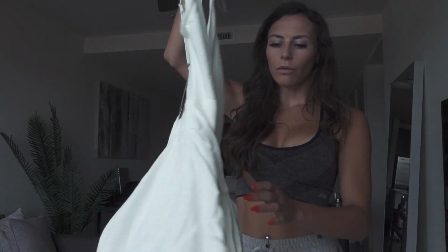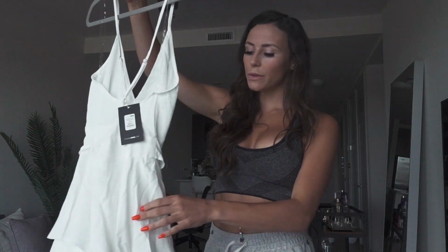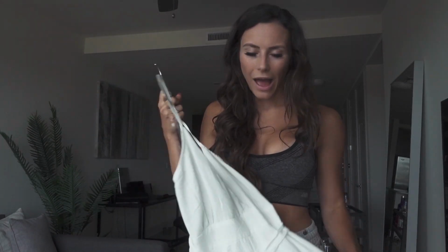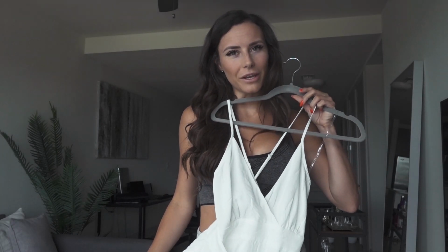This is a romper. It looks just like a dress, and that's what I love about it, but it's actually a romper, so I can kind of do whatever I want in it, and you won't be able to see anything. So it's super cute. It is from Fashion Nova. I wear a size small. I think their sizing is super confusing, so I would just read the size guide and see what they say, but let me show you.